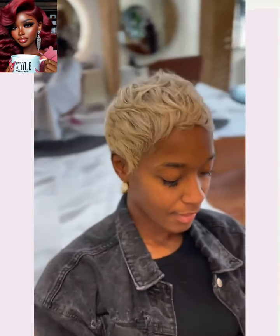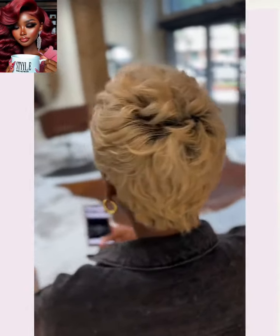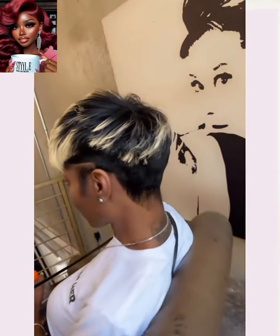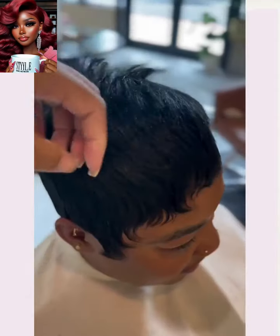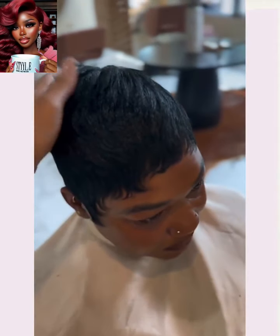So here we have someone who decided to go blonde with this pixie. Beautiful choppy layer texture here. And then we have another blonde variation with the black combo, design detailing going there on the sides. Very pretty. And then we have another all black pixie cut.